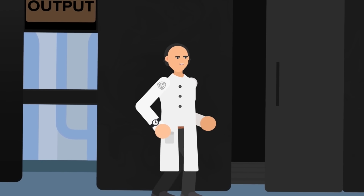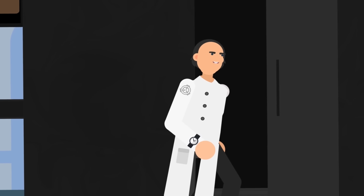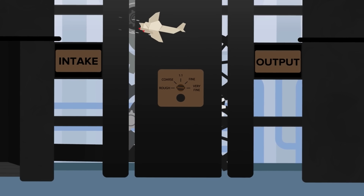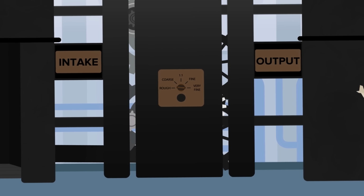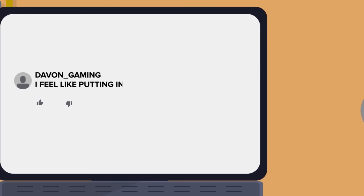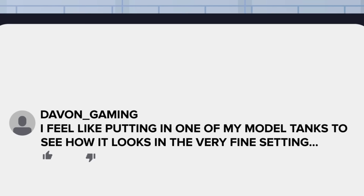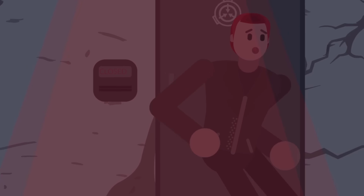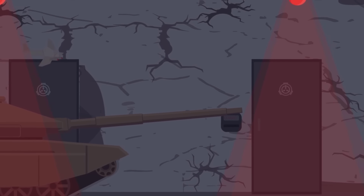On very fine, it's likely that SCP-914 would ignore the content of the paper and instead mutate the paper itself. Perhaps it would turn itself into a deadly paper plane, flying around and blasting little paper turrets and air-to-surface missiles at its targets. And that might veer a little more into chaotic evil territory. Devon_gaming said, "I feel like putting in one of my model tanks to see how it looks in the very fine setting." It's unlikely that those model tanks would remain models for long. They may wind up full-sized, fully autonomous and chasing you down the Foundation halls, firing lasers and radioactive payloads. They might even receive air support from the paper plane.